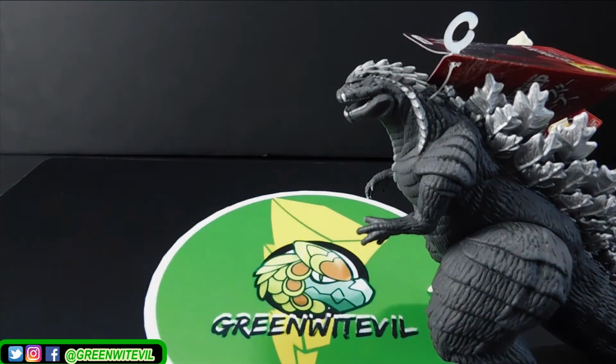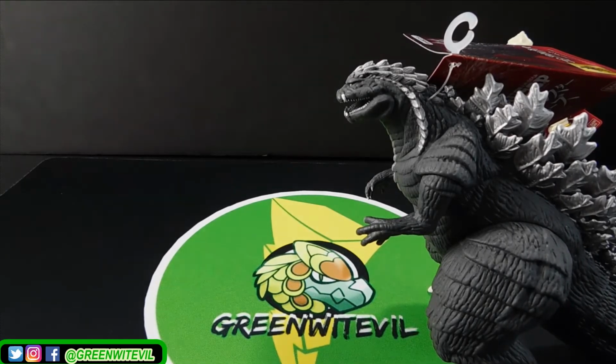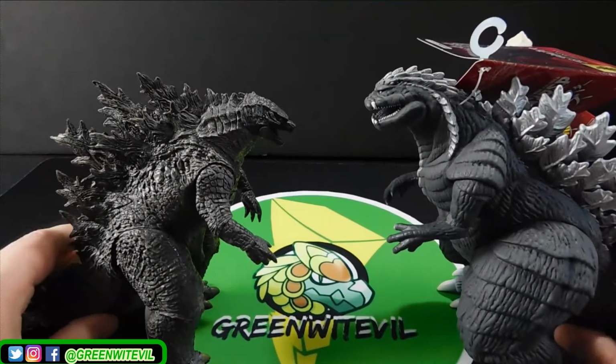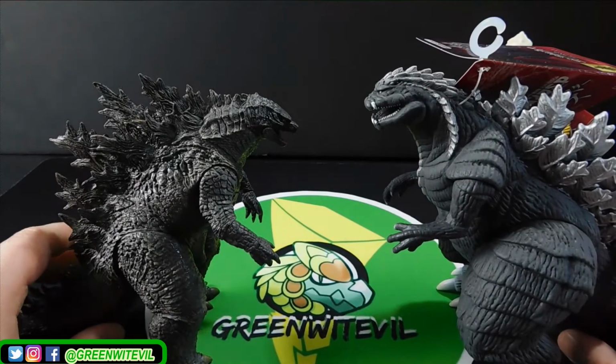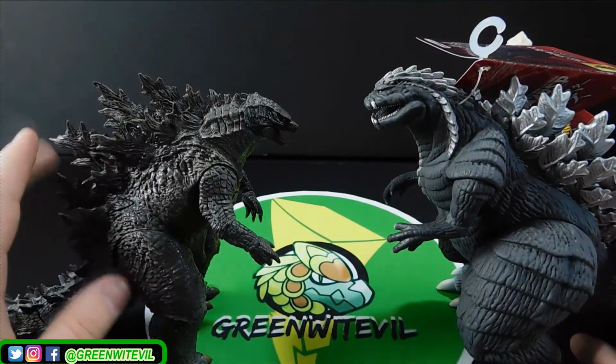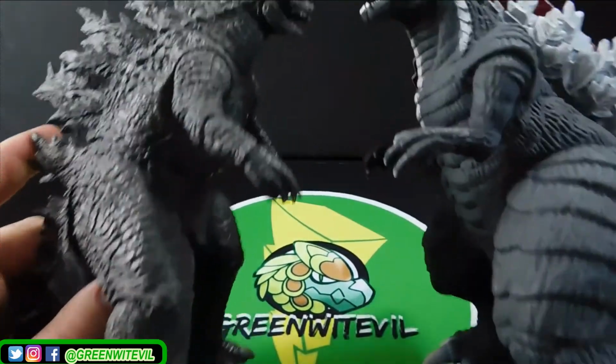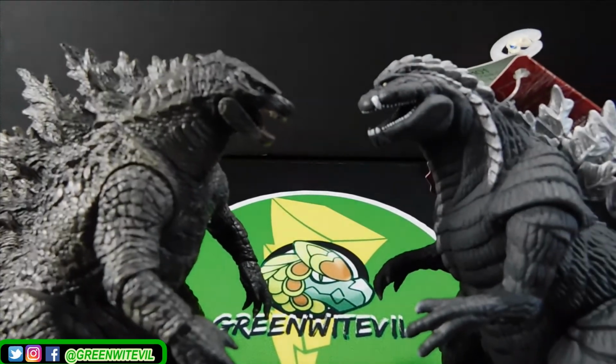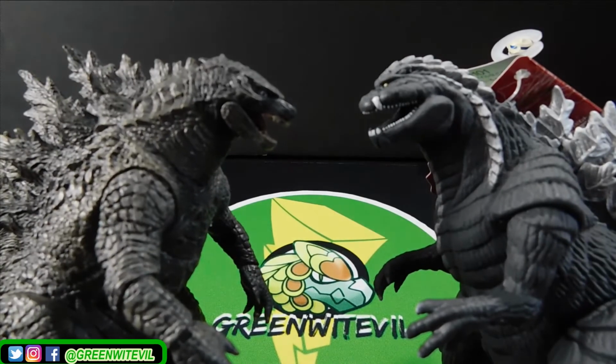The current Godzilla, as it stands right now before Singular Point comes out. I guess the Godzilla from Godzilla vs. Kong maybe has a little bit of a difference, but we're bringing in Godzilla King of the Monsters Godzilla here from NECA. And as you can see, much bigger difference dorsal fin-wise from 2014. An easier paint scheme so we can actually get a kind of a comparison here, so they look pretty cool.